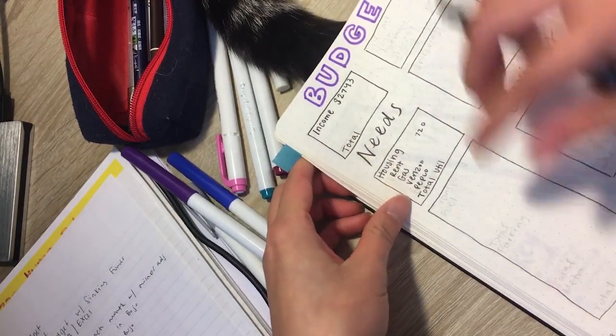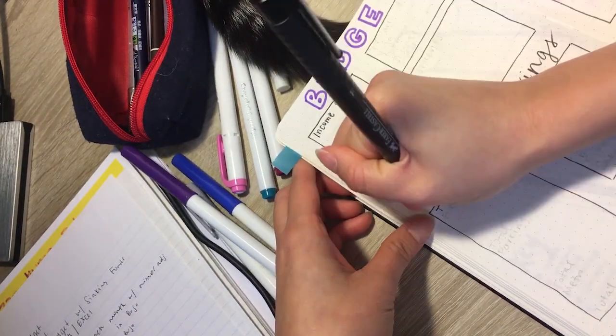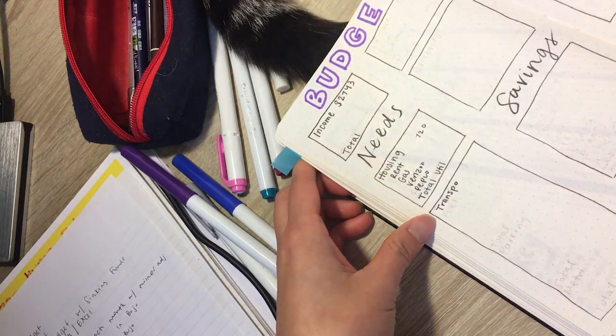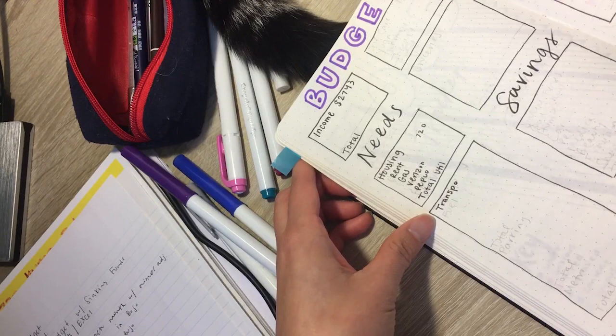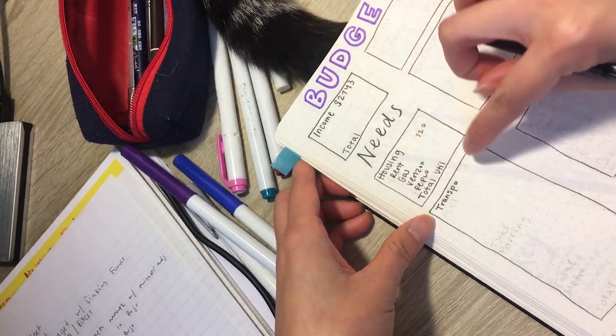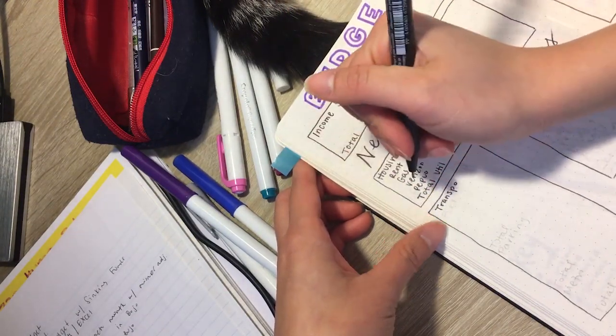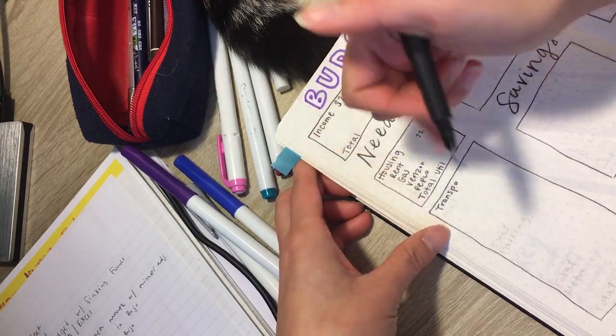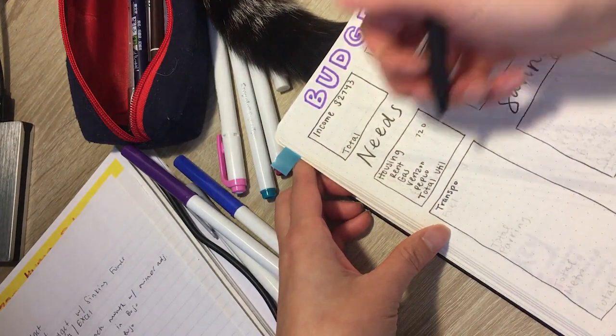The other categories, what's going to happen is the category is going to go on the top. So this one's transportation. And then the different subcategories where I will be making transactions and purchases are going to go under. And then I'm going to go over and highlight this so that you know it's a header.